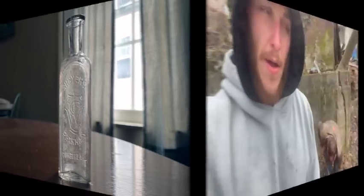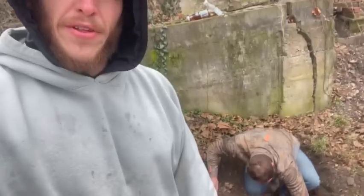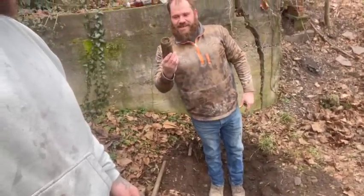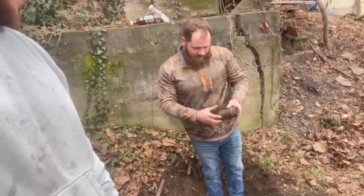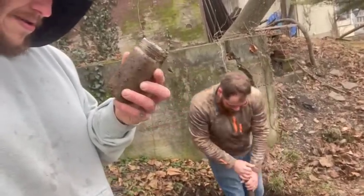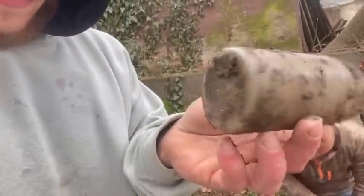All right, guys, so we are digging a schoolhouse lot. Billy's got a bottle already, so we go ahead and check it out. I can tell by the screw top, it was 1910, 1915. Definitely 1910, 1915. Got bubbles in it. See the base.